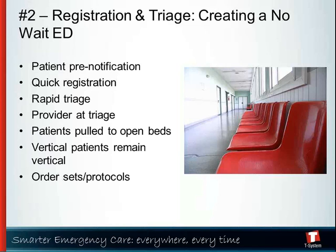Patients pulled to open beds is a strategy that many people like to use because, at the end of the day, they just want to get the patient to the back and get them to the provider back there. A new one that's getting a lot of traction is this: vertical patients remain vertical. So if you come in fully clothed, walking, skipping, there is no need to unclothe you and strap you down into a bed where you can languish for hours watching TV or on your computer. You can stay vertical. You can be assessed. You can have the proper labs and diagnostic imaging ordered right at triage, and then you can go back into your vertical position of sitting or standing, either in the waiting room or in an internal lab room.